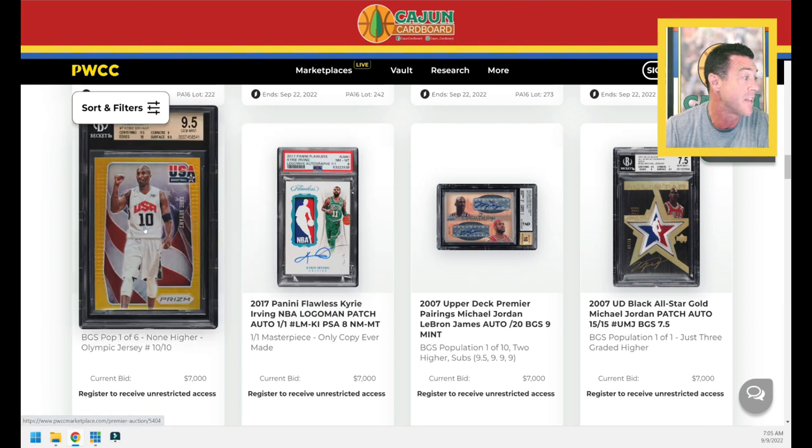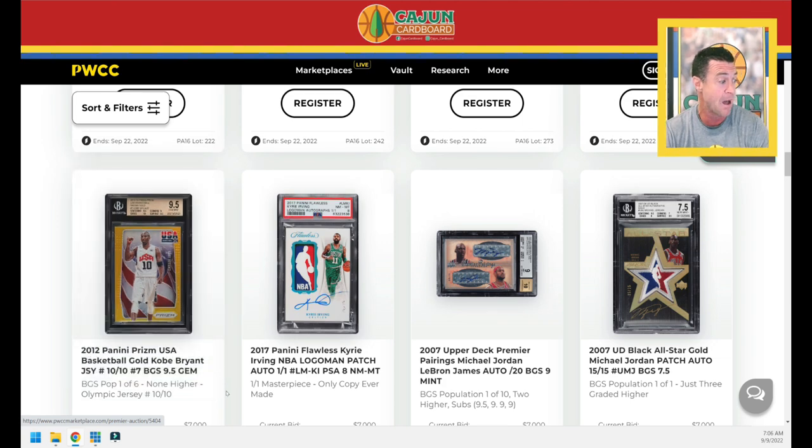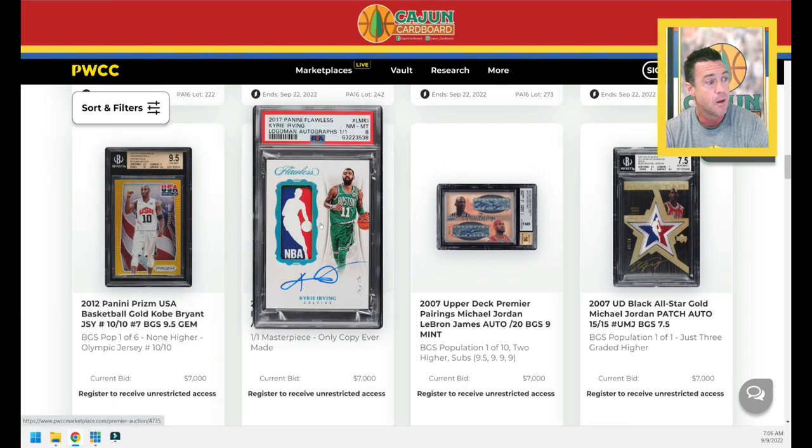Okay, that's interesting. I like this card more, right? This is his 2012 gold Prism in the USA uniform. Typical Kobe photo there. Great looking photo there. I don't collect Kobe, but if I was going to pick one up, that one would be on my radar because I like 2012 Prism. I really like the inserts. They're undervalued, in my opinion. Criminally undervalued, I think the kids are saying nowadays. And the golds are just nuts, right? Pop 6, none higher. Serial number to 10, man.